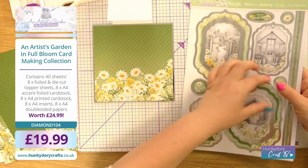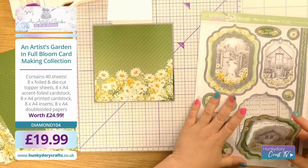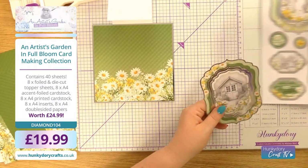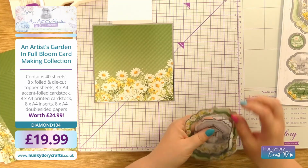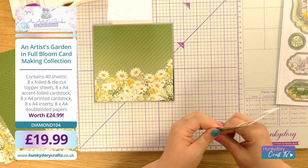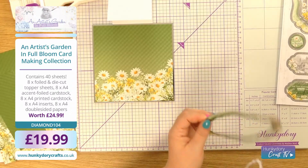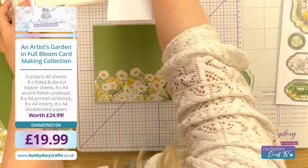So I'm going to pop one of my frames out of here and a topper. But I'm going to layer these up slightly differently just to fill in that space a little bit more. So we're going to take out the middle frame and the topper, and this is where I'm going to back it on to some of those papers that I was on about before.